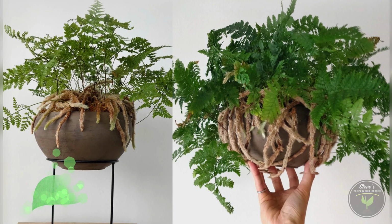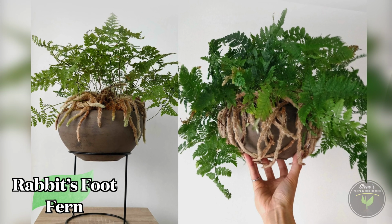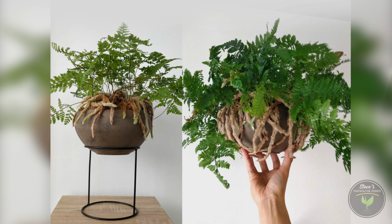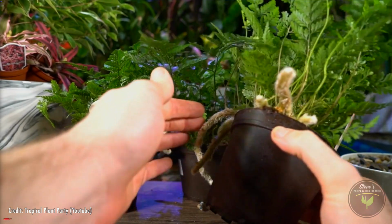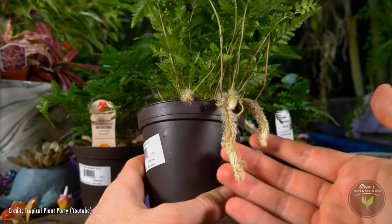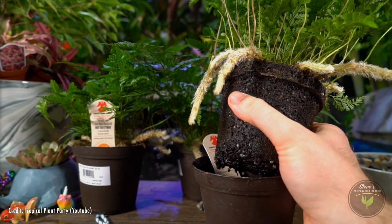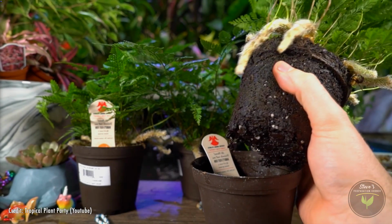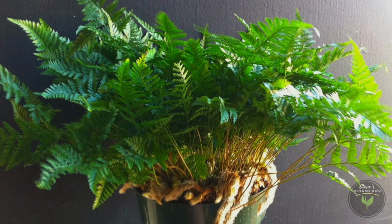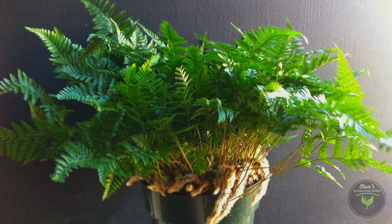Last but not least, we have the rabbit's foot fern, a lush, easygoing fern with furry rhizomes that look just like rabbit paws. These furry runners creep over the edge of the pot, making it one of the most whimsical plants you can own. Unlike some fussy fern varieties, the rabbit's foot fern is surprisingly low maintenance. It thrives in bright indirect light but can tolerate lower light conditions, making it a perfect fit for offices or shaded corners of your home.